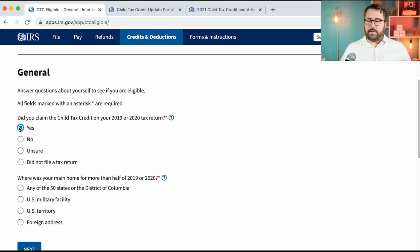I had a son born in 2019, so I'm going to say yes, I claimed the child tax credit on 2019 and 2020. But it's 2019 or 2020 here, right? So even if you didn't claim it in 2019, but you did claim it in 2020, you'd still say yes, right? If you didn't claim it, you'd say no.